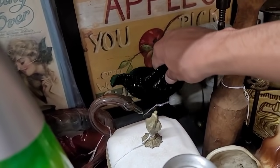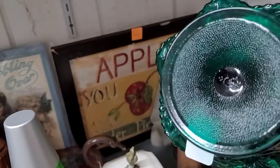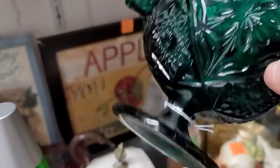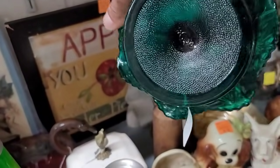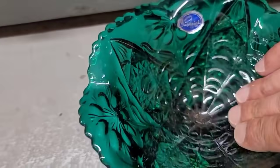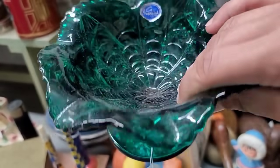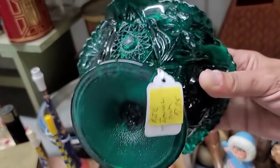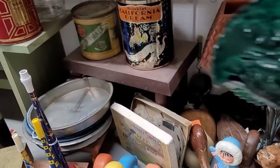Watch, this is not going to be worth it. Imperial. Imperial glass. Love the color. It's $7.95. It does have its sticker still. I like that color. It's my vote. My vote counts for anything. I don't know, it's just such an unusual color. Nah, $8, we'll get it.